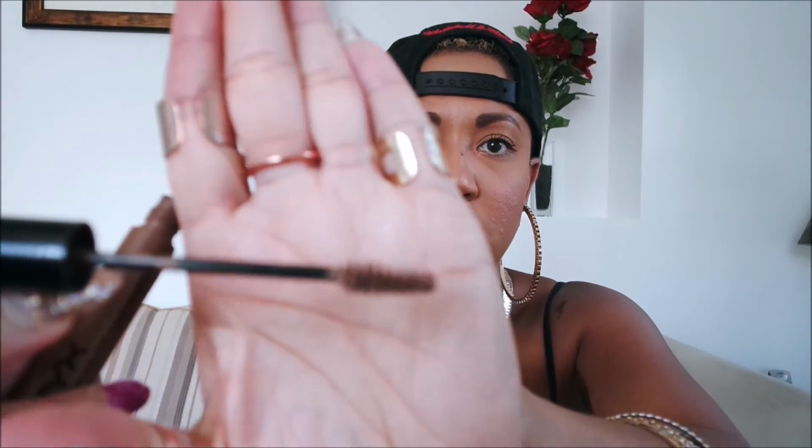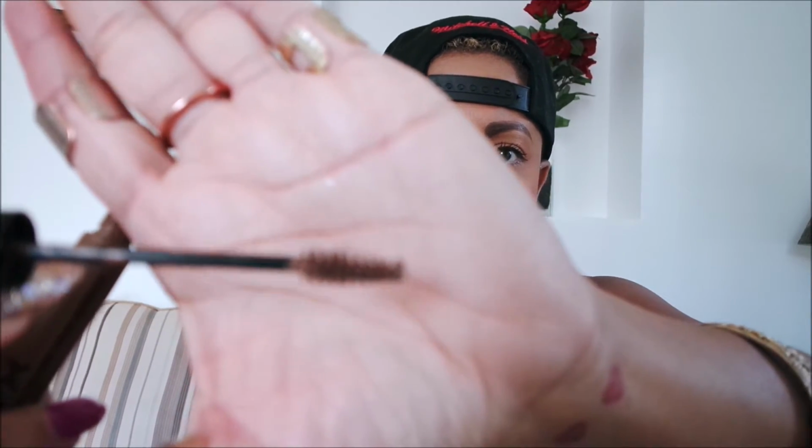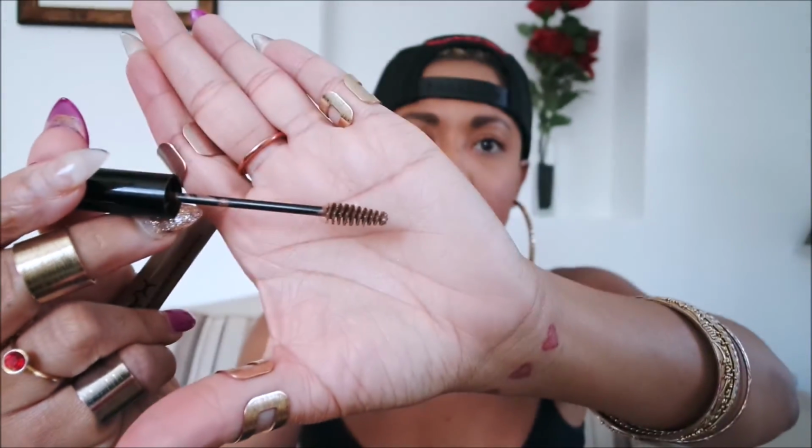And then I will finish off with the NYX tinted brow mascara, which also retails for $7, which I give a thumbs up, and this is definitely hot. I'll show you what the brush size looks like. It's not too big, works well for me for my brows. So that is it here. Hope you can see that.